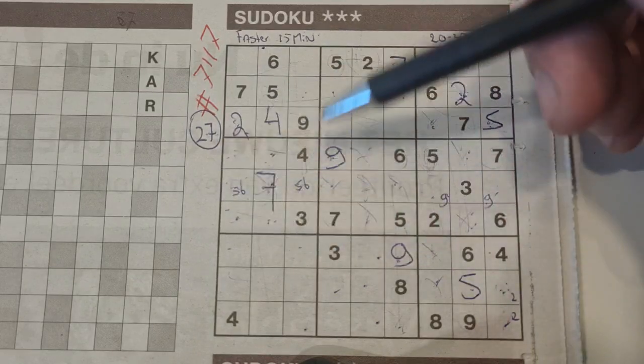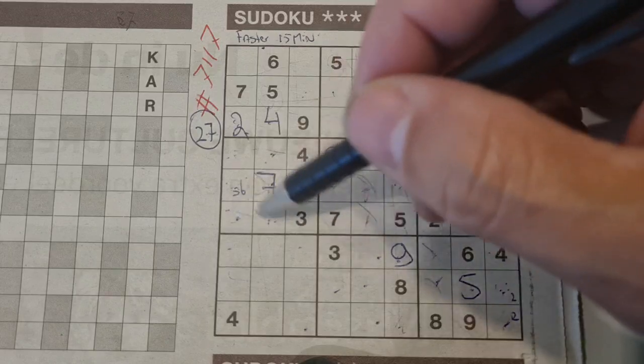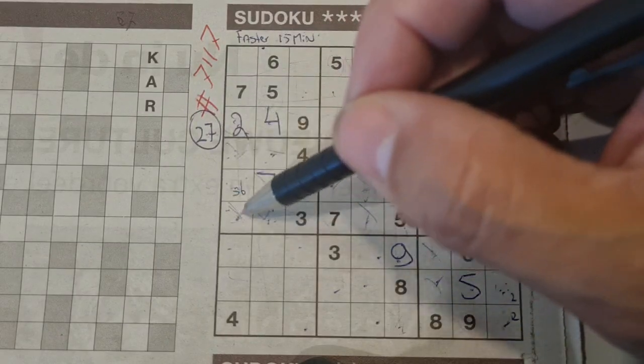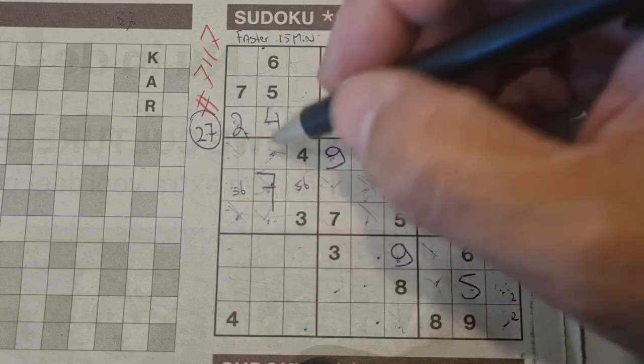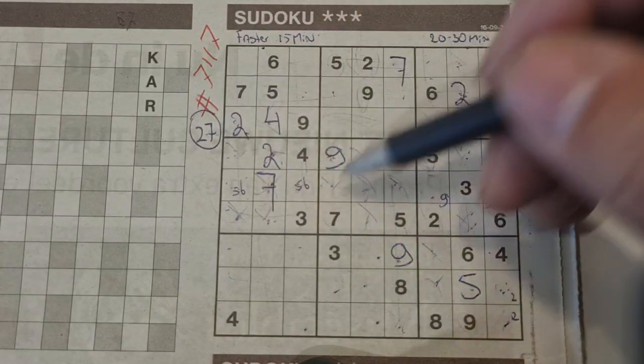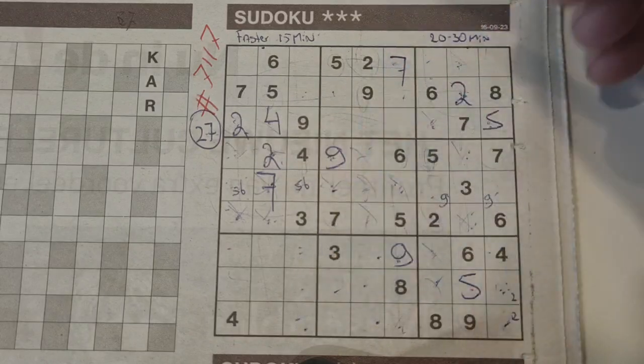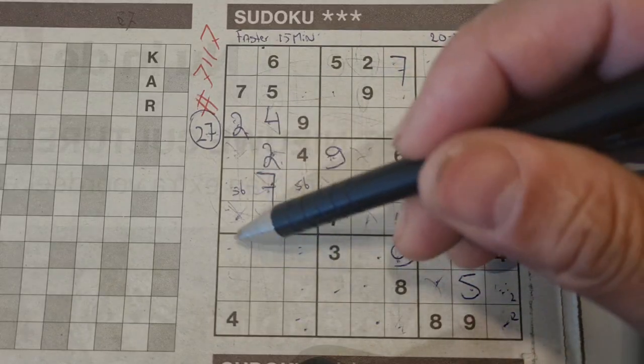1, 2, 3, 4 missing numbers in this big square. 1 of the missing numbers is 2. We have a 2 in this row, no 2 in these 2 boxes. Here, 2 in this column, first column, so no 2 in those 2 boxes. 1 box left for the 2 in this big square, should be here. Need a 2 here, so need an 8 here.